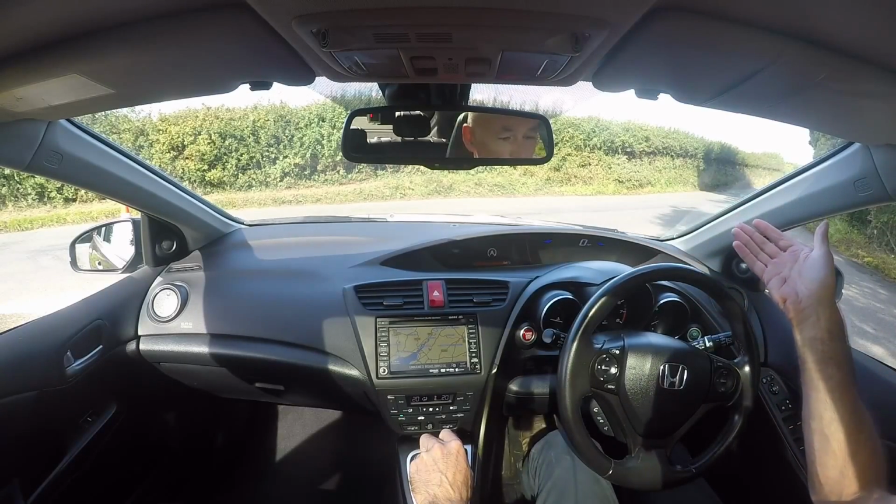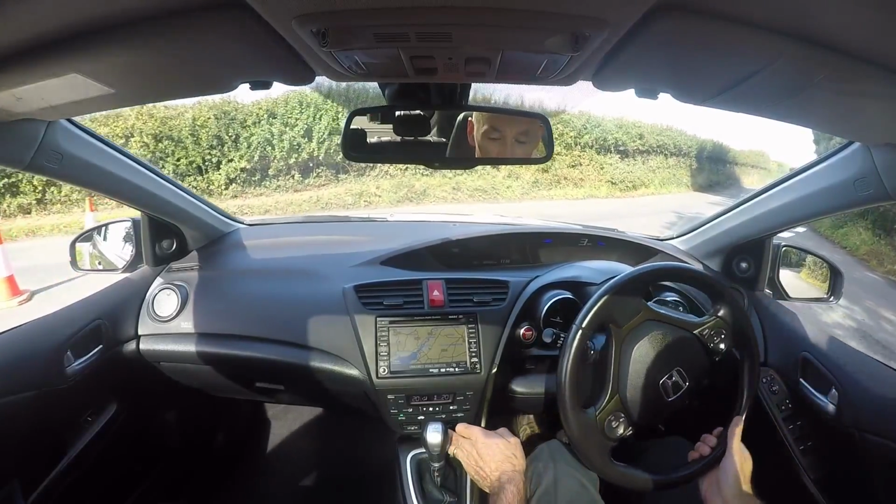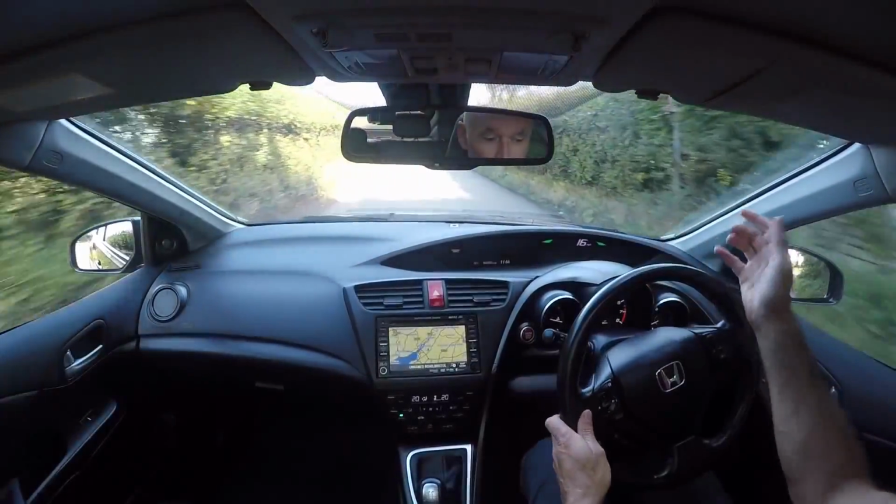Just to show you there, got auto stop on the car, push the clutch back in, starts immediately. You can turn it off, there's a little button between the heated seat buttons if you don't want to operate that, but it just shows that it's working exactly as it should.